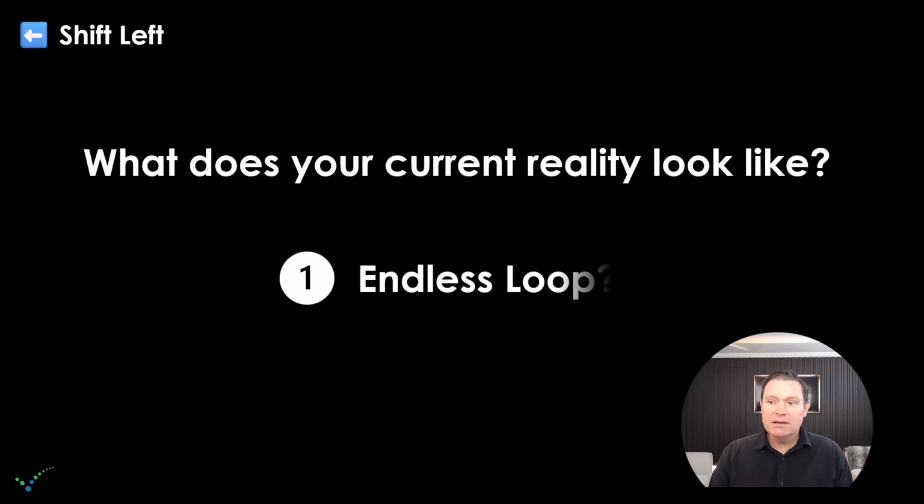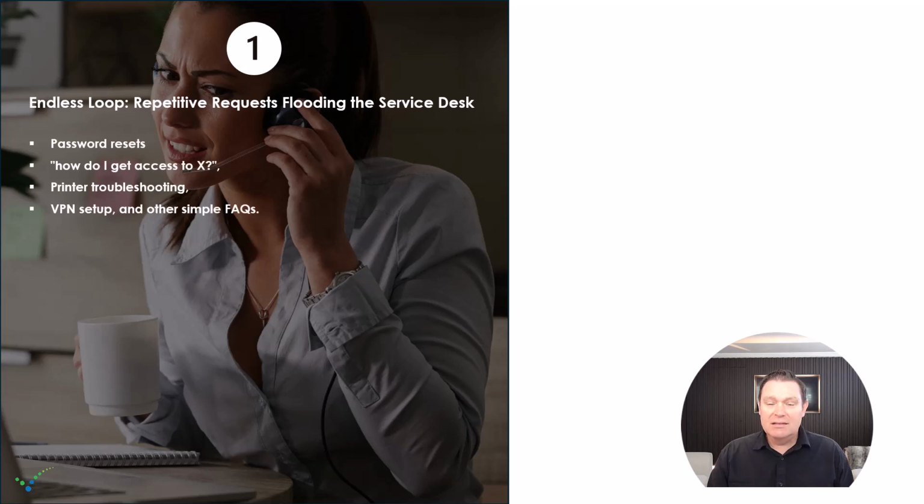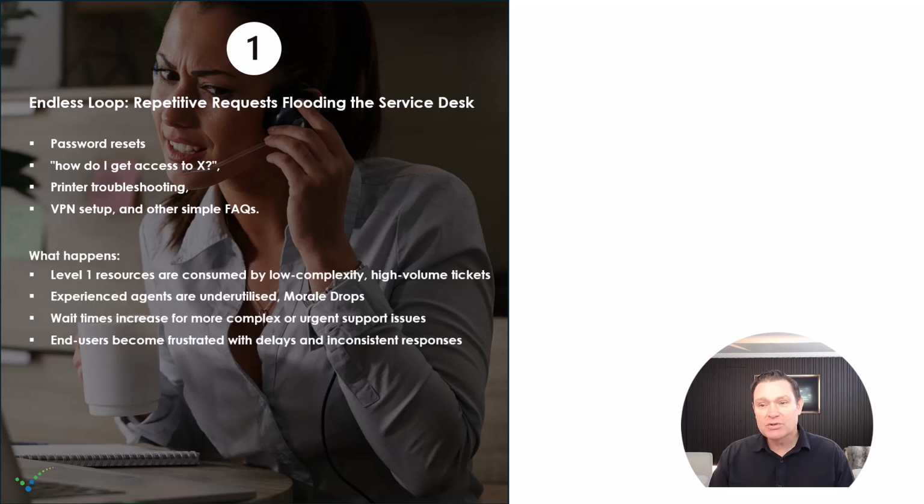The first one is what we call the endless loop. What happens here is that you're in an endless loop of repetitive requests flooding the service desk. Just common things like password resets, how do I get access to, basic troubleshooting. You see, what happens to the support teams is that those level 1 resources are consumed by low level complexity rather than in very high volume tickets.